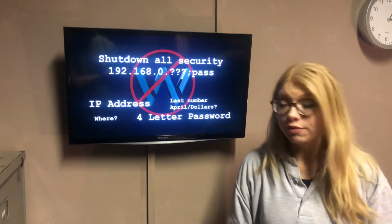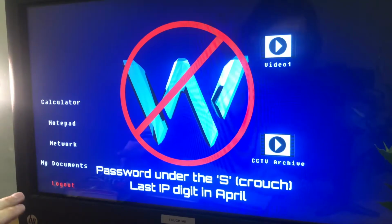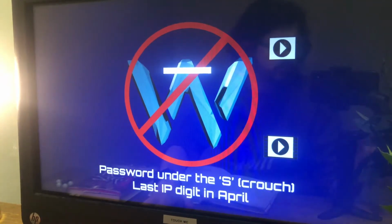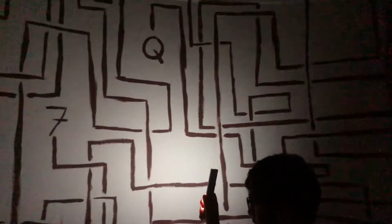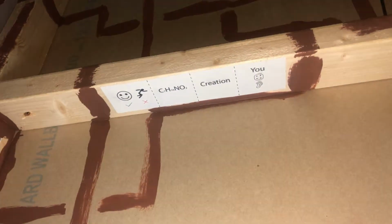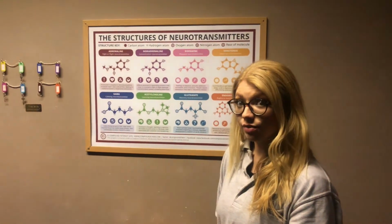Finally, we need the 4-letter password. But where can we find it? The background to the computer has changed, and it tells us to look under the S. Have we seen an S anywhere in the room? We've used it multiple times already, so hopefully we'll all remember that there is a large S in the second room. And if we go and crouch underneath it, we'll reveal a new clue. The clue seems to lead us back to this poster, the very first part of the room.